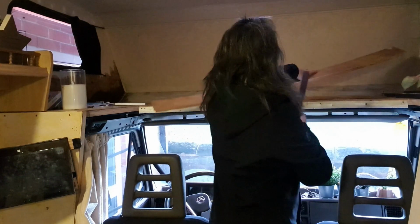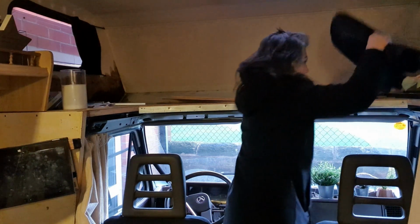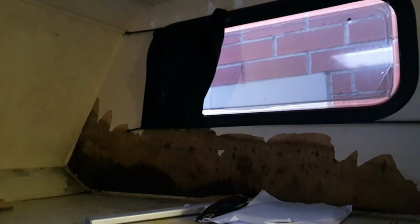So the problem I've got up here, and you can still see it, I wanted to check on it actually, is you can see it there in the corner, can't you? The damp. You can see, there we go. So that's where I've pulled the paper off. And as you can see, the dark bit is fresh, and then it's sort of running up in the corner there, higher than the curtain.